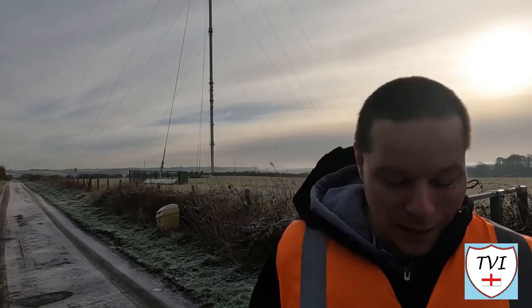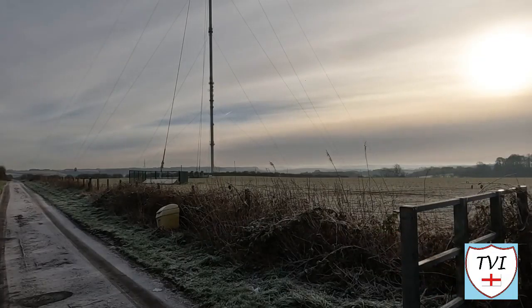Okay, here we are then at the Belmont transmitter. Now I've seen this loads of times when I've been driving to the coast, anywhere along the Lincolnshire coast. You can see this for miles, and I tell you, it's one of the landmarks that people look out for when they're heading eastwards. It's massive, it's huge.